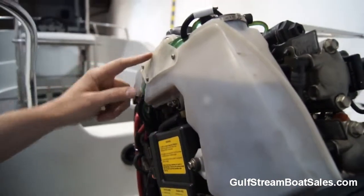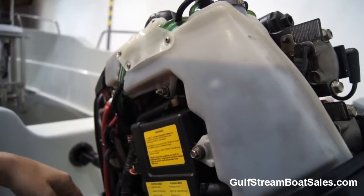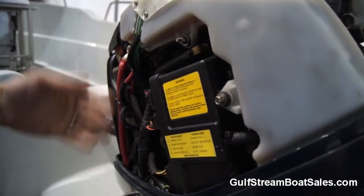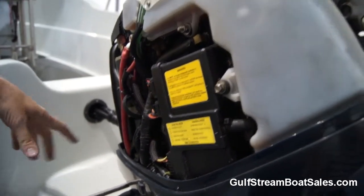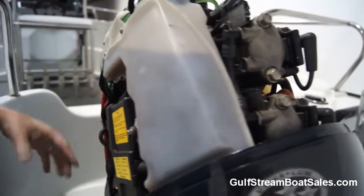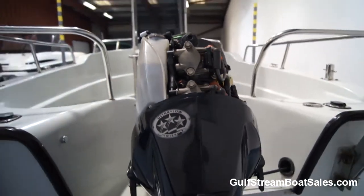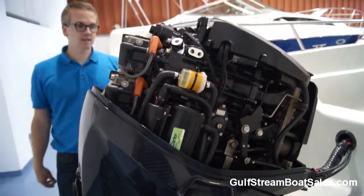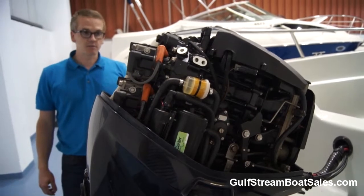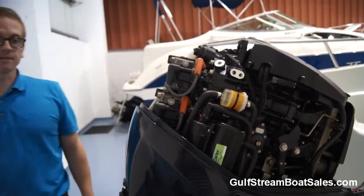The oil tank's built into the engine underneath the cowling. We've got the oil fill point here. Again, everything around this side, the electronic boxes, the starter motor, it all looks really nice. There's no signs of any paint discoloration, no signs of any overheating, no signs of any corrosion. Really solid outboard. It's starting first turn of the key, and like I said, it gives the boat pretty strong performance, but you'll see that for yourself whenever we put the boat in the water, put it through its paces.